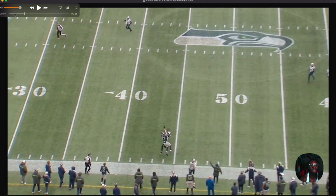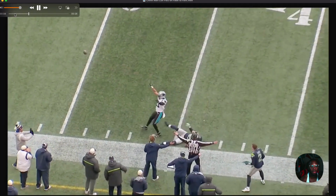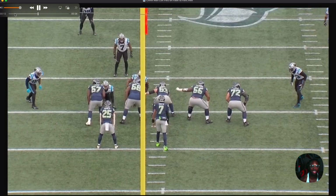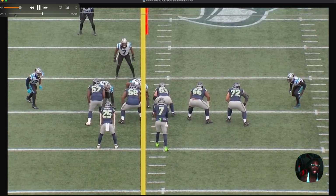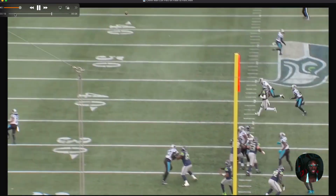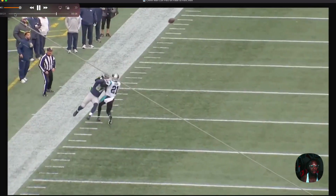Look how good this coverage is. Throws his hands up, breaks it apart. This is a textbook drill. Textbook drill and execution by Jeremy Chin. In his hip pocket, squeezing and pestering. Stays stride for stride. Get them hands up. Pass break up.